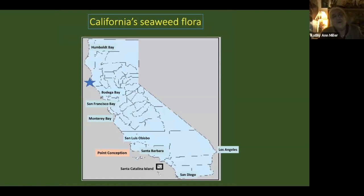So let's talk about my favorite thing, the California seaweed flora. That is my research specialty. We're going to look at California. So we are roughly here. I'm roughly here. And we're going to look at how seaweeds are distributed throughout the state.